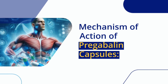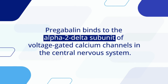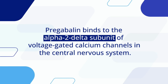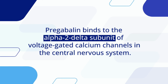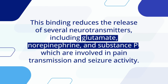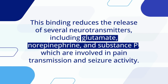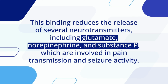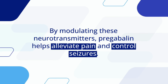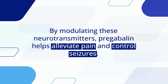Next, mechanism of action of Pregabalin capsules. Pregabalin binds to the alpha-2 delta subunit of voltage-gated calcium channels in the central nervous system. This binding reduces the release of several neurotransmitters, including glutamate, norepinephrine, and substance P, which are involved in pain transmission and seizure activity. By modulating these neurotransmitters, Pregabalin helps alleviate pain and control seizures.